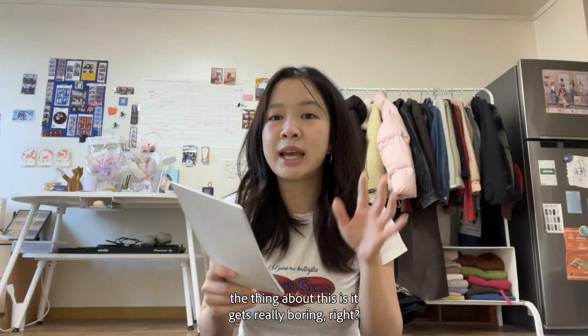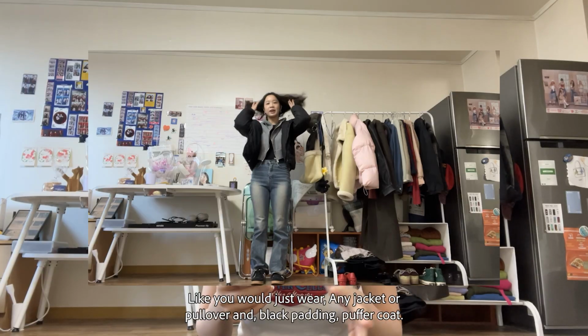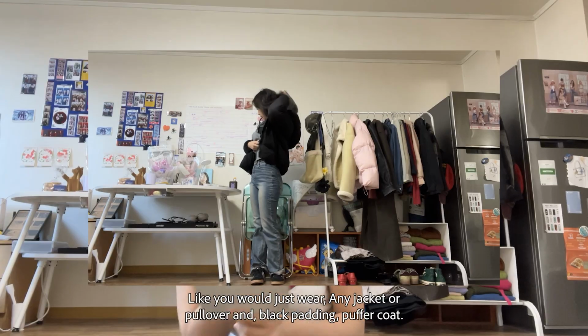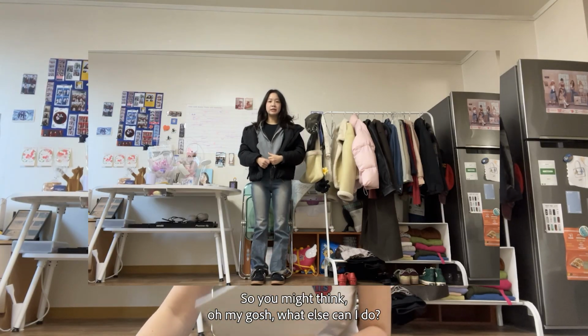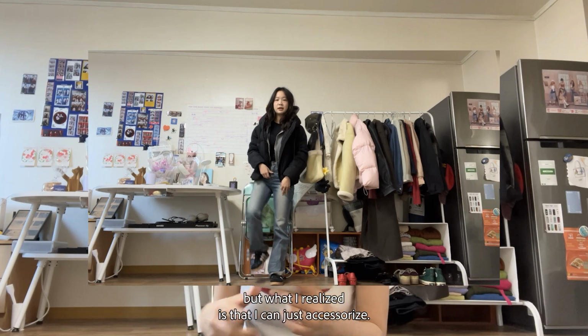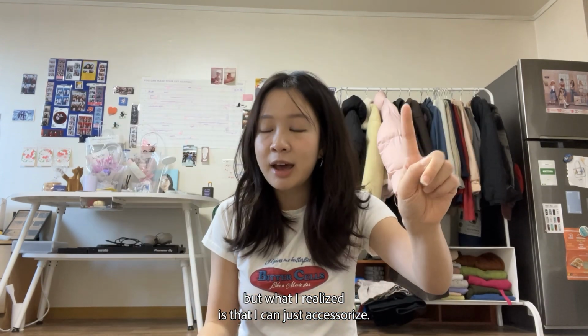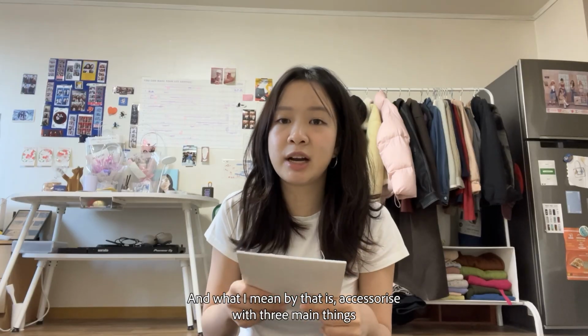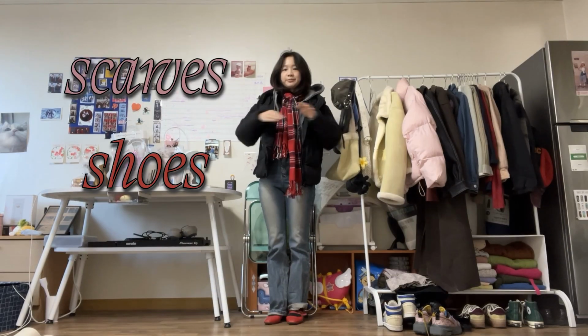The thing about this is it gets really boring, right? You would just wear any jacket or pullover and a black padding puffer coat. So you might think, oh my gosh, what else can I do? I look so damn boring, which is what I thought initially. But what I realized is that I can just accessorize. And what I mean by that is accessorize with 3 main things: scarves, shoes, and bags.